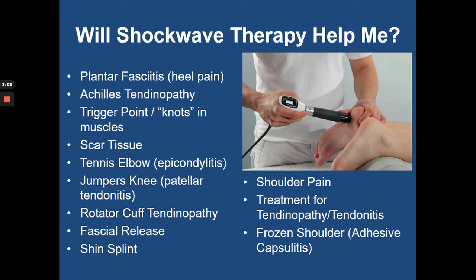Helps to break down scar tissue. It's great for what's called tennis elbow, jumper's knee, great for rotator cuff tendinopathies or tendonitis. It's great to release fascia, shin splints. It helps to treat a variety of shoulder issues. And at the end of the day, it can treat any tendinopathy or tendonitis that you'll find in the body. There's also great research that shows that it's helpful with frozen shoulder.